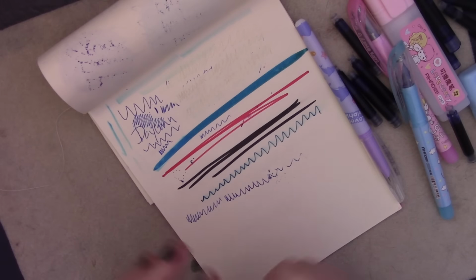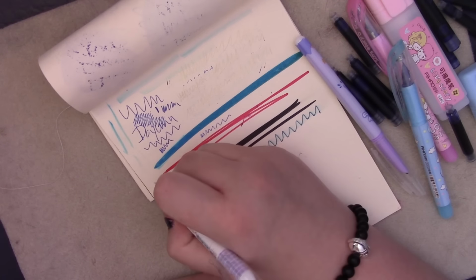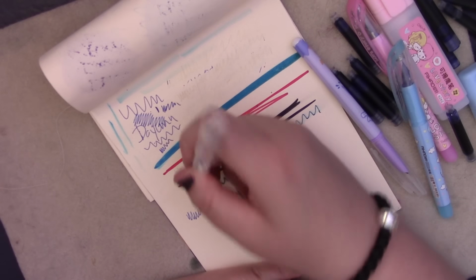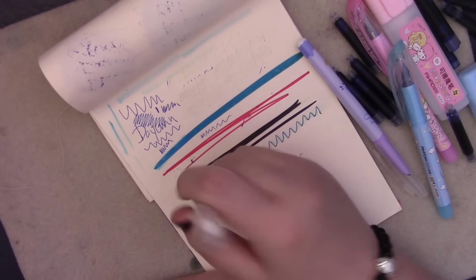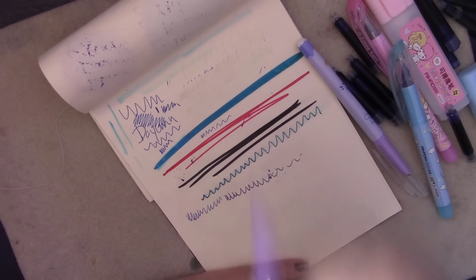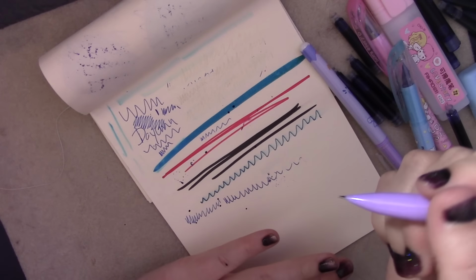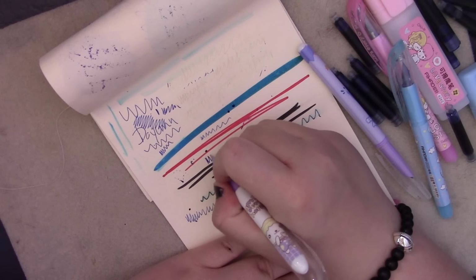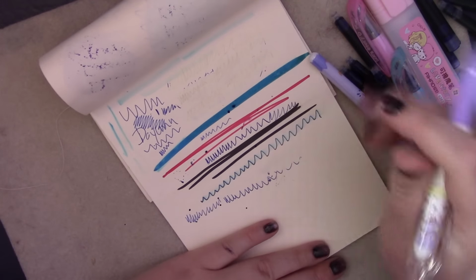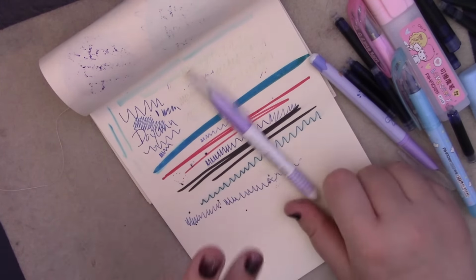So, let's try the other one. Same thing. Ooh, this one, the nib is a little drier. Scratchier. Those other ones aren't very scratchy at all. There we go. Once the ink flows, it feels a lot better. I approve! I like these pens.